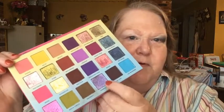So let's go in with Purple Rain on the lid, which is this gorgeous purple. So here we go, another shimmer. I'm going to use a packing brush on the lid. Let me find a good one. This one right here. I love this brush. BH Cosmetics has really good brushes.